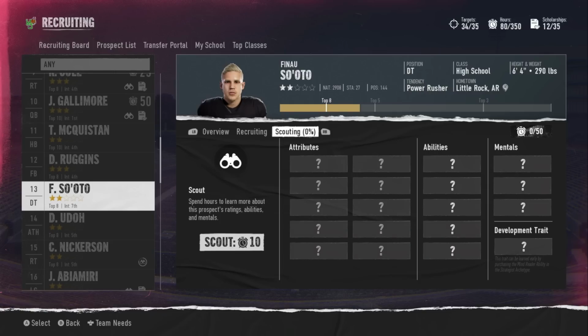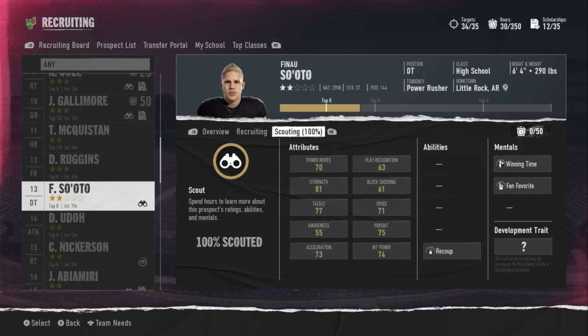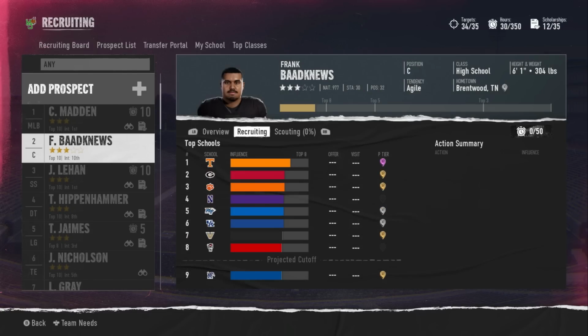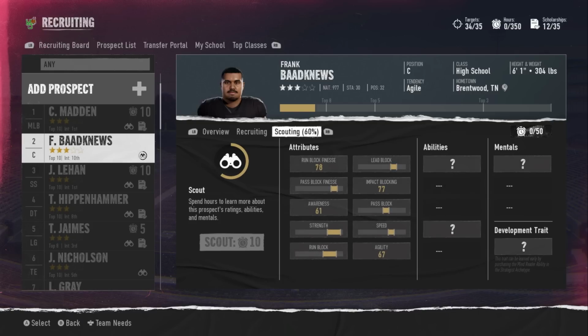I do want to keep looking at defensive tackles, but now Soto, we'll try and get him. He's got over 70 speed, solid strength, solid power moves, at least starting out. And he's going to be a 2-star. Currently top 7, not going to offer a scholarship just yet because nobody else has for him. And we're currently 10th on interest for this center, Frank Bad News. Why not at least see if we can scout him a little bit and potentially get into his top 8 by the time that he cuts off.